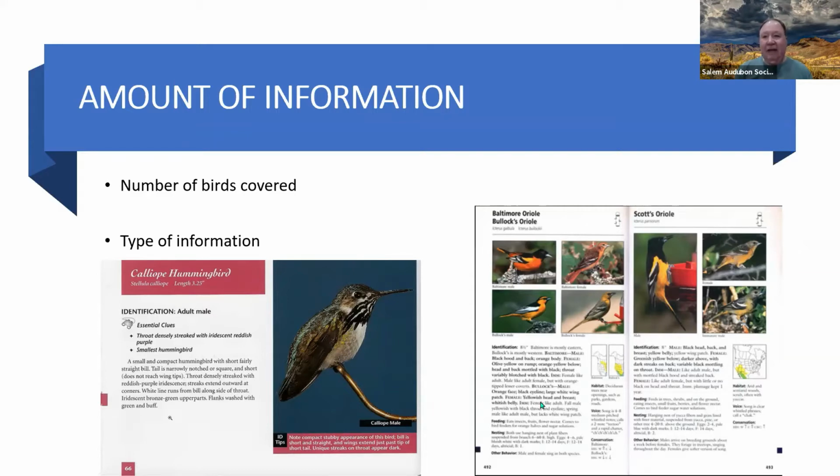Now here's a little more complete guide. You can see where on Scott's Oriole, it gives the identification, the size. It has a range map here. It gives its feeding, breeding, and other behavior, the habitat that you might find it in, the voice. So there's a lot of information here, including several different photos, including the one of the female and the male, etc. So that's one thing to take into consideration too, is the amount of information and how much information you want.